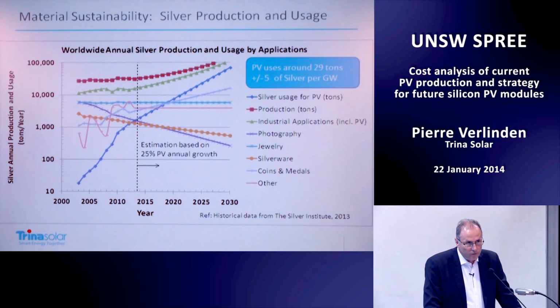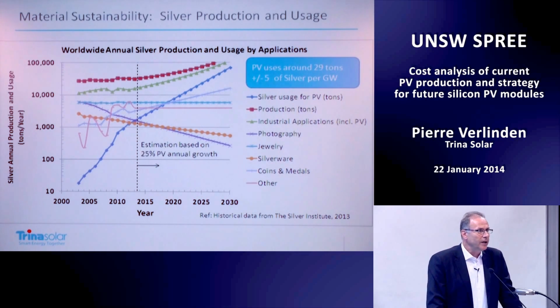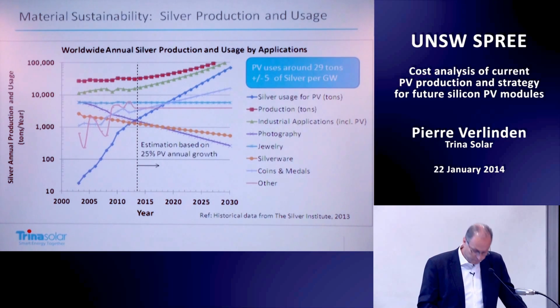So it's not improbable that silver will be a problem for PV in the future, so we need to look at it very carefully. I'd like to point out the pink curve here represents the other consumption, and the other consumption includes speculation. It's interesting that those peak values here and here and here represent the times when the price of silver went up very rapidly. So this pink curve represents speculation. I put a straight line here, but it's not improbable that we'll have speculation on silver in the future also, which will bring peaks of cost.